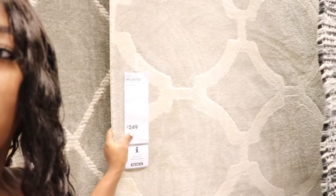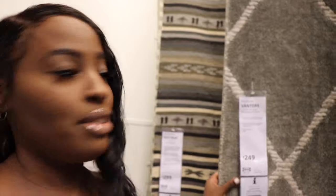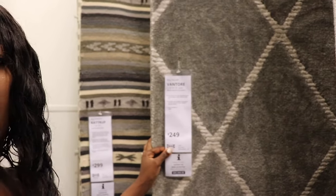Y'all remember how I told y'all I got a good deal on the carpet that I got from Ross? Was that Ross? Yeah, Ross. And look at these rugs. $300. That's not cute. This one, $249. I got a good deal on my rug. And it's bigger. That one, $249. This ugly thing is $300. And it's so ugly. Let me quit. But I told y'all, get good deals at Ross.